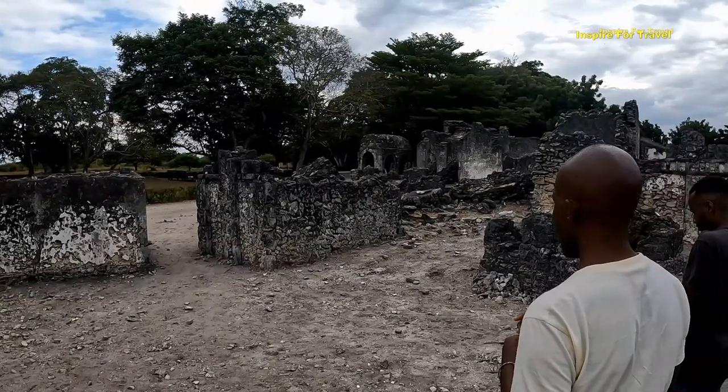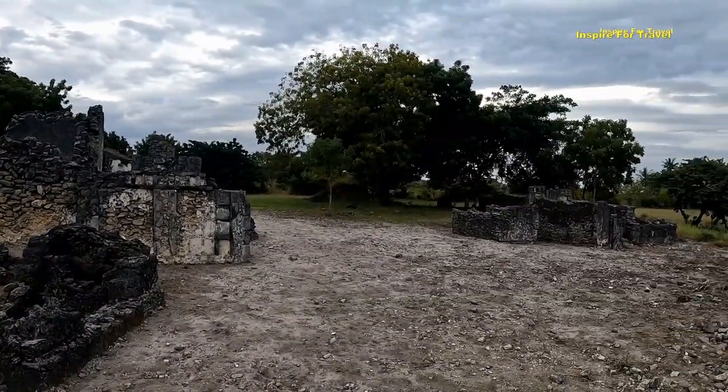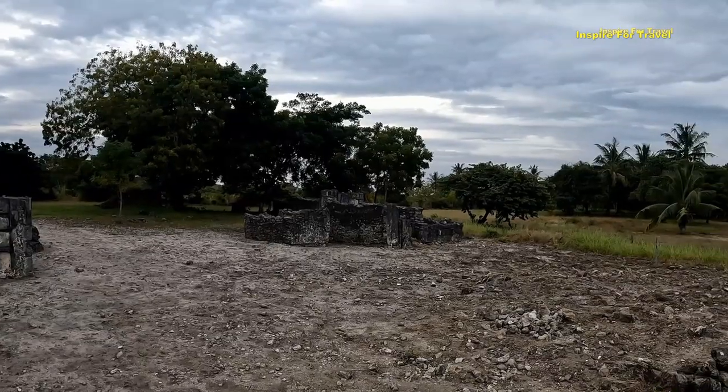There's museums available. There's also an ancient site where they have ruins of mosques and graves of various leaders of the area in a place called Kaole. Now, Kaole is around another 15 minutes from Bagamoyo, so you'll need to get a piki-piki to go there, and that will cost you around 3,000 Tanzanian shillings. That's how much I paid. So that's around maybe about $1 US, something like that.